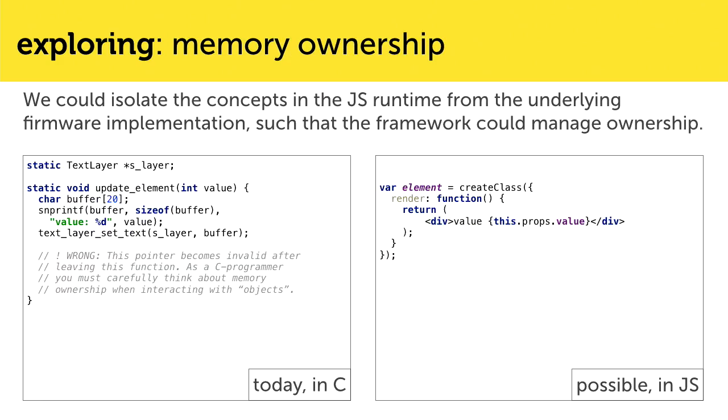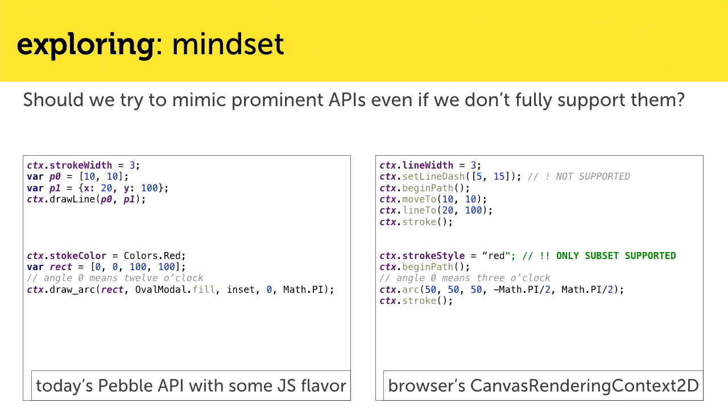Or memory ownership. What if we didn't do a full object-oriented API where it's unclear where exactly the data lives and who owns the data, but came up with something where you declaratively describe, say, in a virtual DOM, how your UI would look like? That way, the manager in between has the responsibility, and you don't run into that issue in the first place.